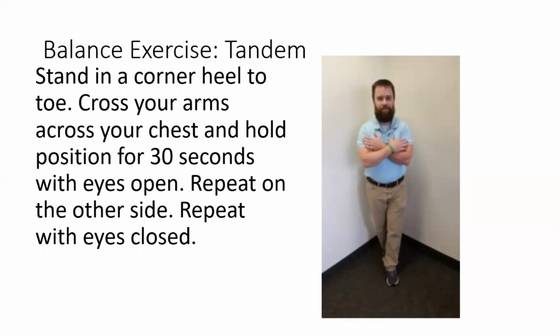Then we have the tandem balance. So in the same safety situation, you're going to put one foot in front of the other, so heel to toe. And you can cross your arms like the gentleman's doing, and that way it really challenges your balance system. And you're going to try to hold that position for 30 seconds. And you would switch and do the other leg for 30 seconds. If it's easy and you're able to do that, you can also try it with your eyes closed.